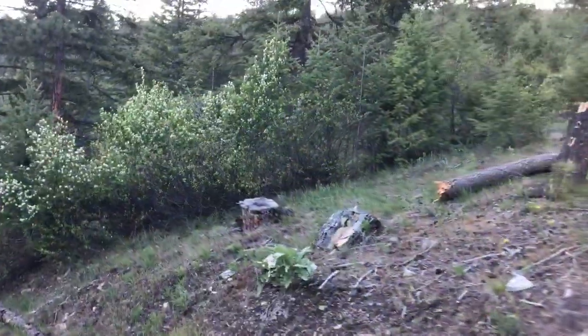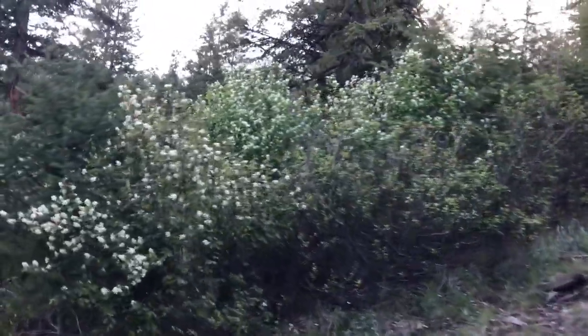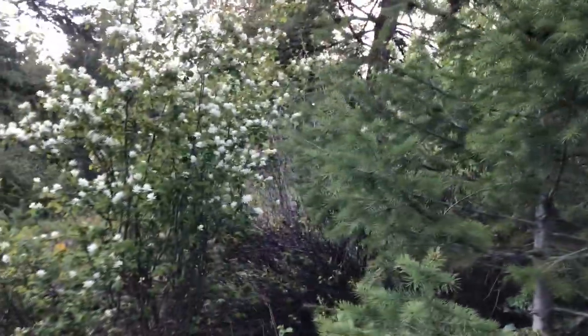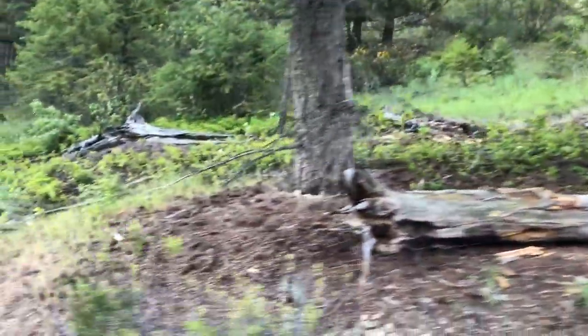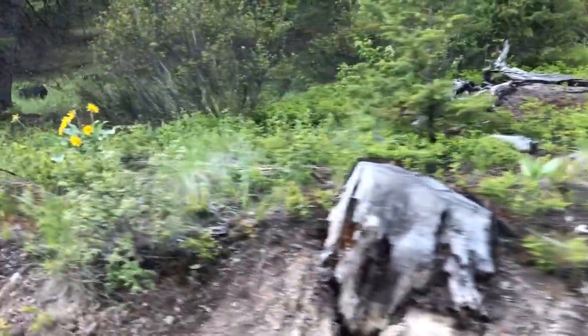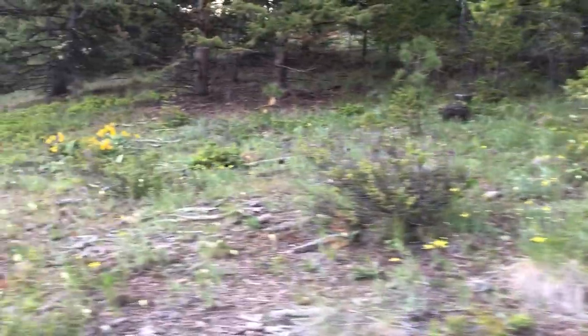Service berry bushes that make big, bright berries that are delicious. It's always good to eat those in the late summer. There's a bunch of these arrowleaf flowers. In the springtime, they bloom, just lots and lots of them. Lots of other little flowers all around.